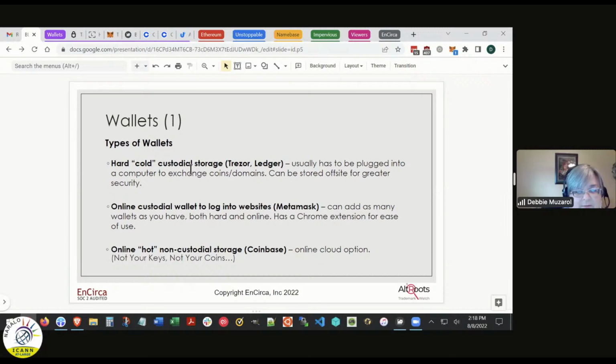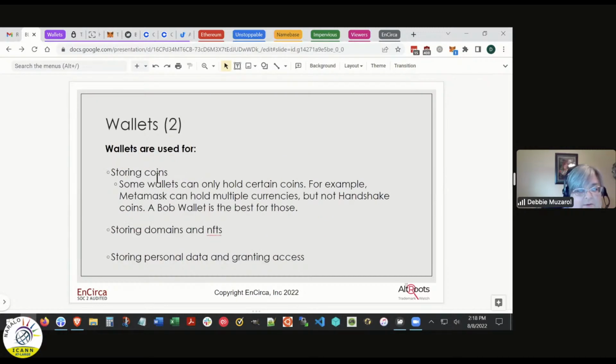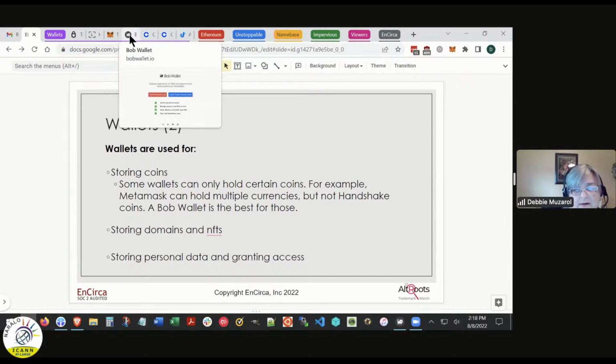And the other thing about wallets, let me see if I have this. Wallets are used for storing coins, and some wallets can only hold certain coins. For example, MetaMask can hold a lot of currencies, but it doesn't hold Handshake. So for Handshake coins, you need a Bob wallet. And I have a link. All of these links are at the end of this presentation. I don't know whether it's going to be downloaded somewhere, but we can download it.